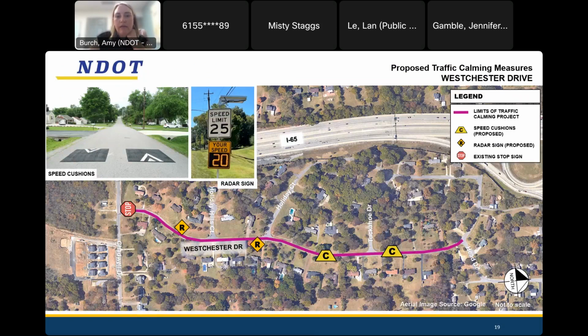I would look and see. We also have to look at it with the radar feedback signs. They are solar, and so we want to make sure they have enough sun coverage to stay powered and be operational. So we would look at that. Because of the rolling hills and the high speed, we would probably put one in each direction on the street, somewhere around the locations of the C's, where the cushion symbols are. Yes. Okay, I was just asking.